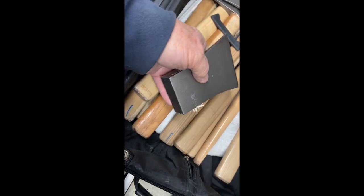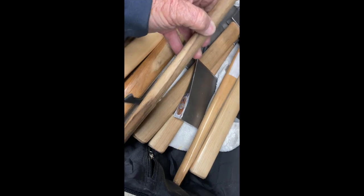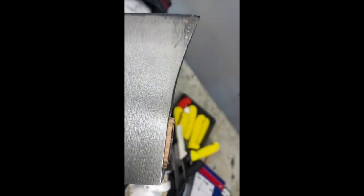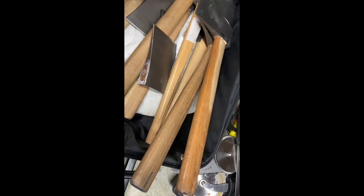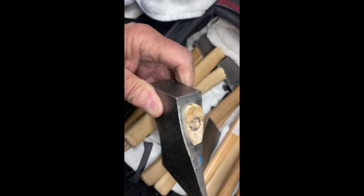Got 10 out of 10 this time. Well, actually, I got 8 broken. And 2 that just slid on and off a little bit. These 2 didn't break. They just slid up and down the handle. But the rest of them just cracked off like that.